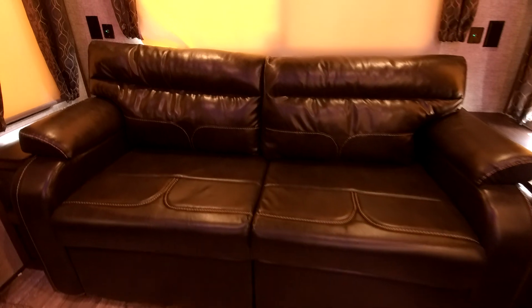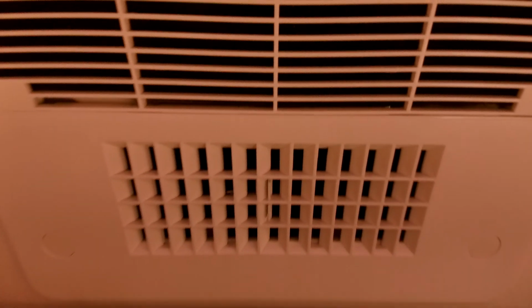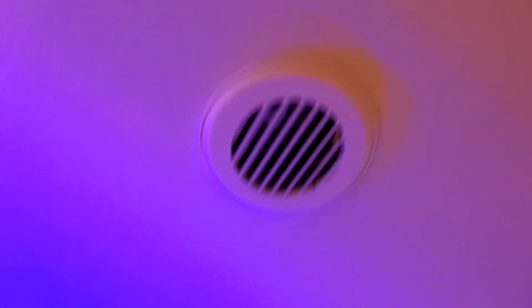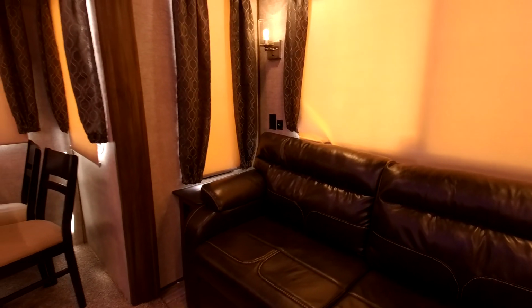Great thing about this RV is 50 amp service. But one thing that's really important is this AC is directly over the couch. So during the hot Texas summer, if you want to come inside and cool down, if you have this vent open, which it is right now, all that cold air will blow right here. If you close it, it will flow through the vents to more evenly cool the RV. But if you're sitting here, it's going to cool it down really, really well.